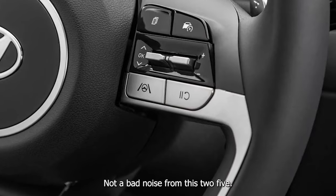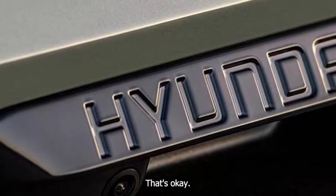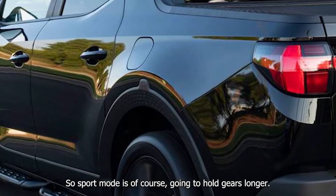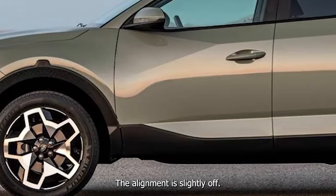Not a bad noise from this 2.5. It's a little grainy. That's okay. So sport mode is, of course, going to hold gears longer. The alignment is slightly off.